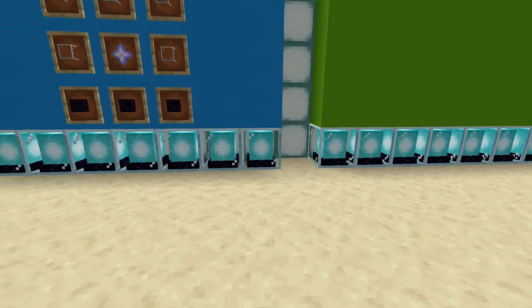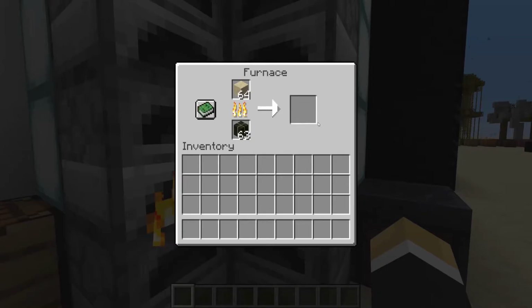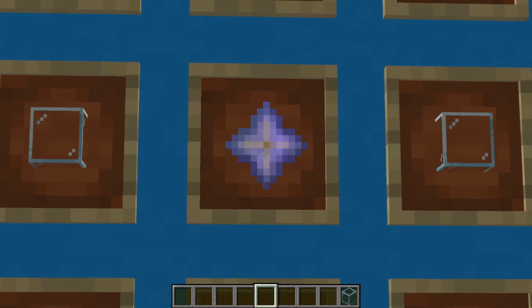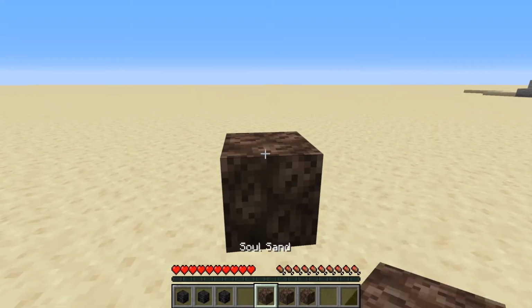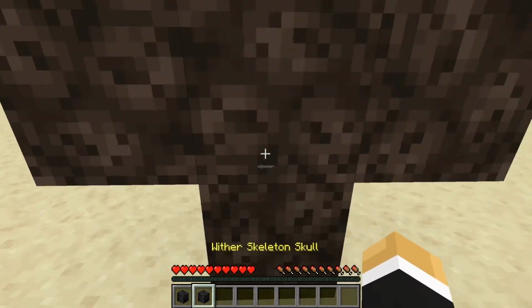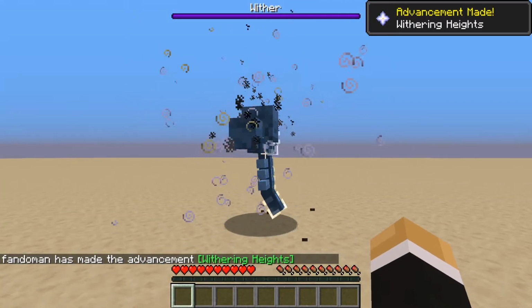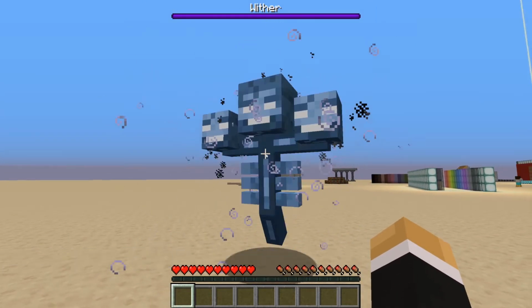Obtaining a beacon is easy. Start by mining yourself some obsidian. Then, smelt some sand into glass. Then all that remains is to obtain a nether star. Obtaining a nether star is easy. Simply construct and defeat a wither. For that you'll just need 4 blocks of soul sand and 3 wither skeleton skulls. And there you have it, a wither. Look at him. He's not so dangerous.